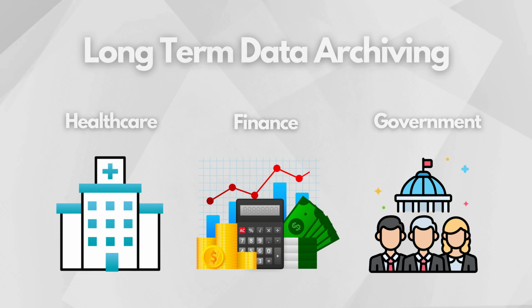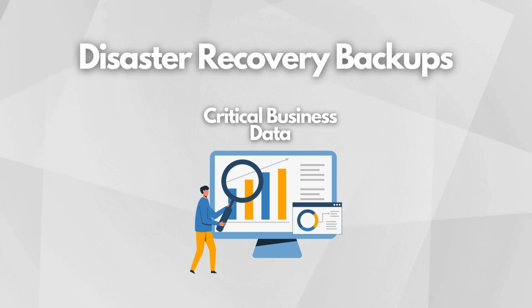Second is disaster recovery backups. Another common use case for Glacier is disaster recovery. You can back up critical business data to Glacier as part of your disaster recovery strategy, ensuring that you can recover your data even in the worst-case scenario.